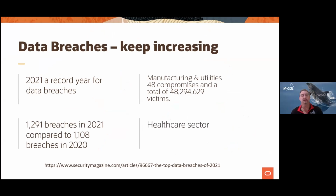And again, data breaches: it was another record year last year. As we saw in the national and worldwide news, across some industries, manufacturing and utilities are getting hit hard in some cases. There were almost 1,300 data breaches in 2021 compared to 1,100 the year before. So things aren't going away. If anything, attacks are getting more sophisticated, and ways to protect yourselves are becoming much more important.